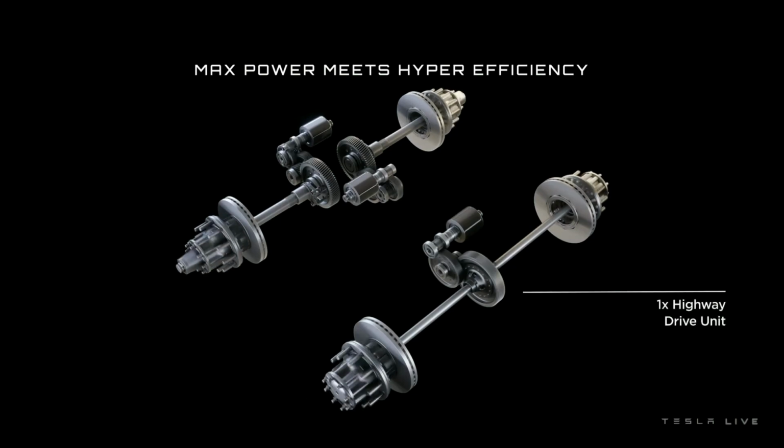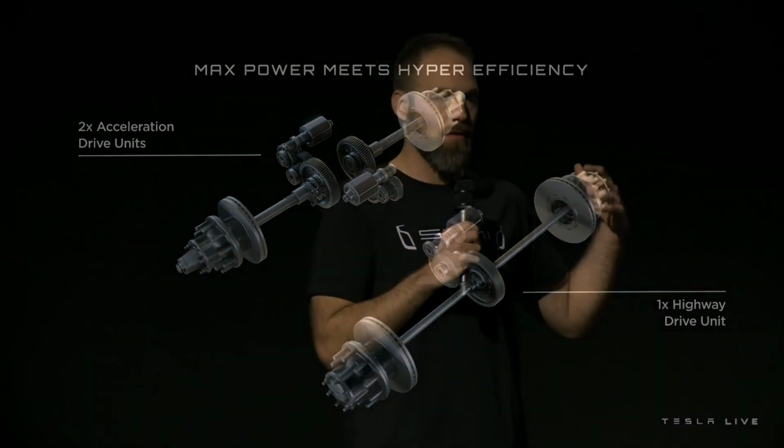This is really unique. We're going with a tri-motor system. One of them is constantly engaged, for maximum efficiency. When you're on the highway, that's doing the bulk of the work, and it's operating at the peak efficiency point of the entire drivetrain. And then the other two units are for torque and acceleration.